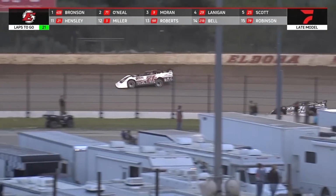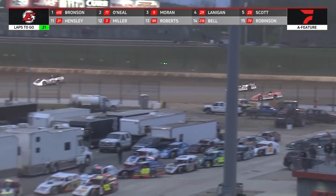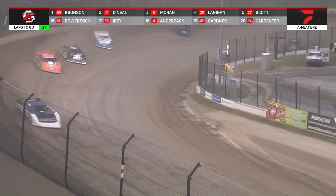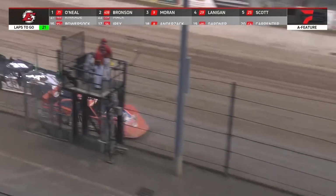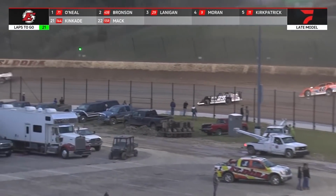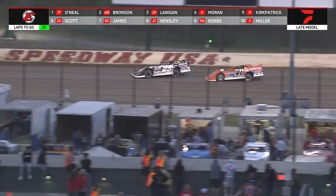Oh, we're 3 and 4 wide again through 1 and 2. 11 machine of Kirkpatrick trying to look to the inside of Moran. Bronson slides back to second. New leader is the New Deal, Hudson O'Neal. Bronson to second, maybe not for long. Here comes Daryl Lanigan. He'll try to slide up across the nose. He'll do so. Your new second place driver is Daryl Lanigan.